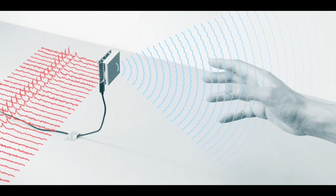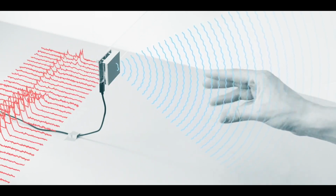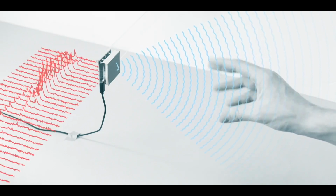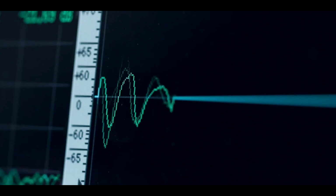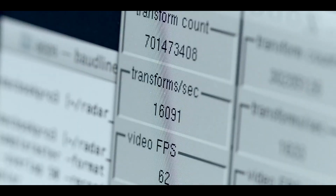The reason why we're able to interpret so much from this one radar signal is because of the full gesture recognition pipeline that we've built. The various stages of this pipeline are designed to extract specific gesture information from this one radar signal that we receive at a high frame rate.